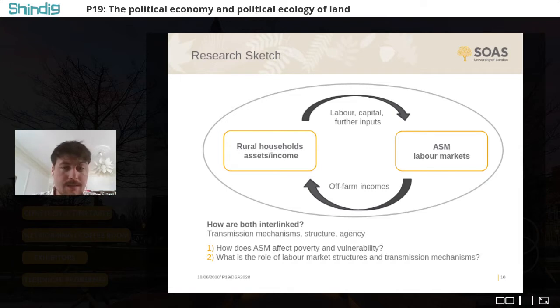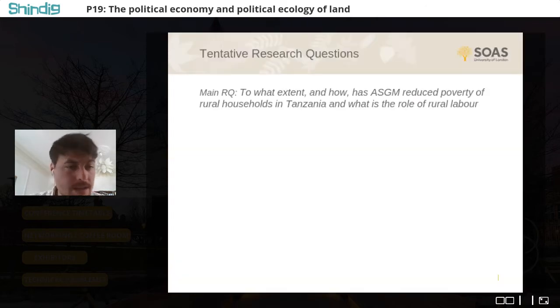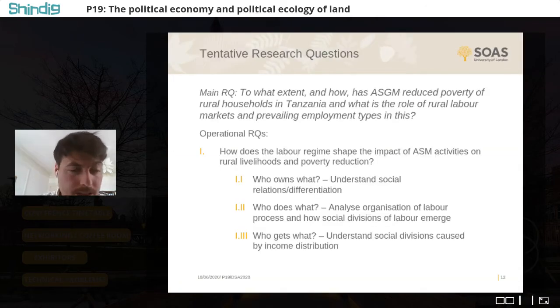So this in turn, going to the next slide, and one slide further actually, brought me to the following main research question, which asks to what extent and how has artisanal and small-scale gold mining, so looking at one mineral in specific, reduced poverty of rural households in Tanzania, and what is the role of rural labor markets and prevailing employment types in this? You can see that land is not explicitly mentioned here, but it's clear that if you look at the operational research questions, it inevitably needs scrutiny.